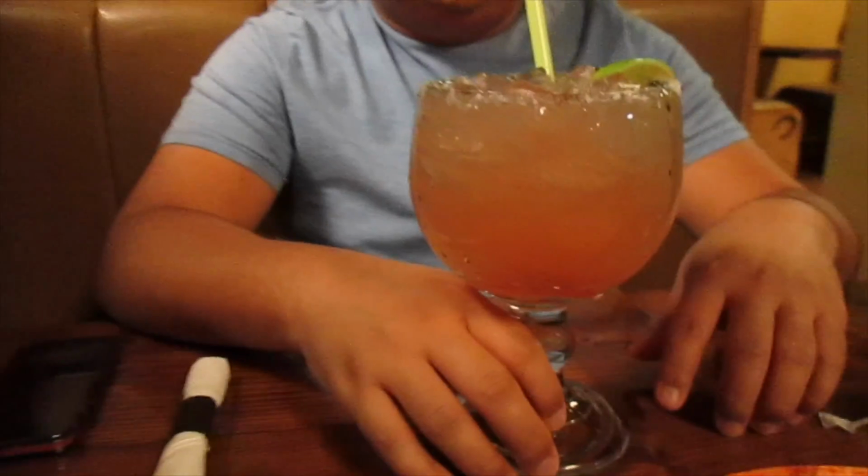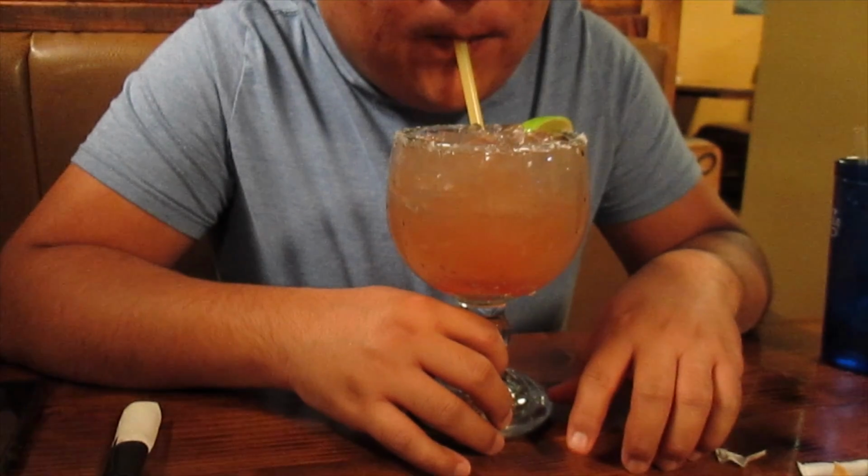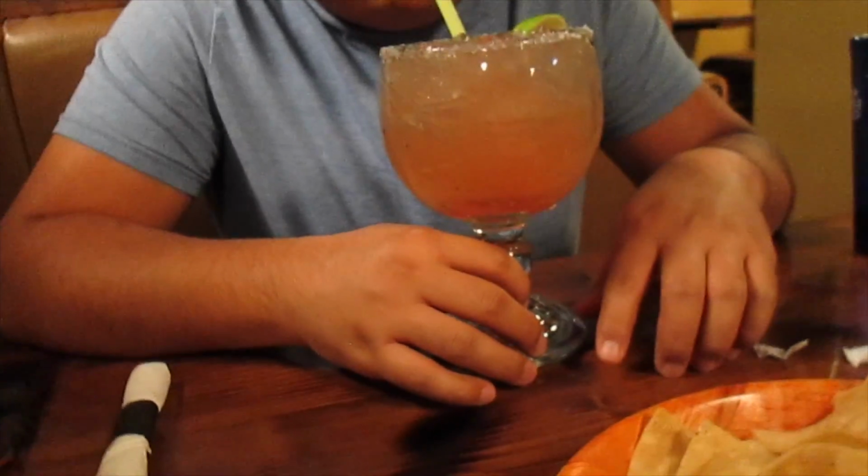Here's my husband introducing him, and he is trying this prickly pear margarita, which was so sweet. It didn't taste like alcohol at all. You can see it on his face. He's got like sugar shock. It's pretty funny. But yeah, he didn't enjoy that. He didn't even drink most of it.